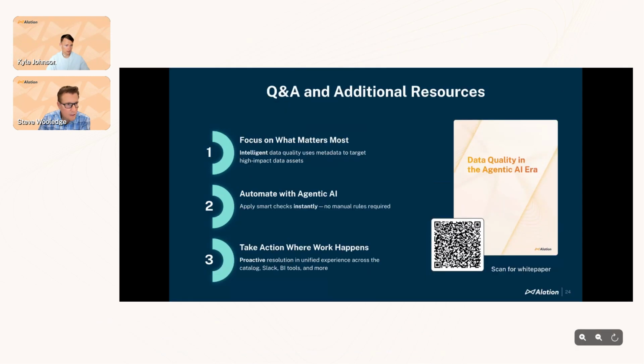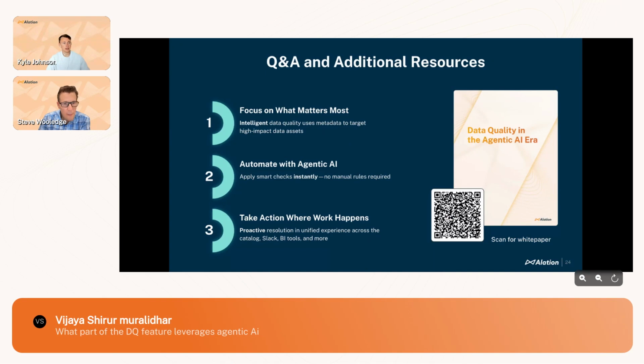Excellent. Good detail. And last question here: what part of the Alation data quality feature leverages Agentic AI? Yeah, good question. It's the recommended checks piece. When we went through the process of configuring a check, I explained how to do it manually, and you can do that, but what we did instead was hit the recommend checks engine. An agent or an LLM took some inputs we gave it and then provided a set of fully defined checks.